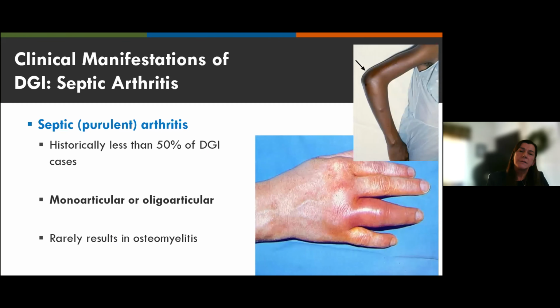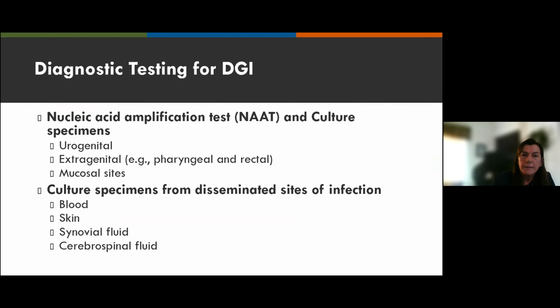Septic arthritis historically occurs in less than 50% of DGI cases. Usually it's monoarticular or oligoarticular, and it rarely results in osteomyelitis, but it can. Testing for DGI: NAT testing or culture of the urogenital area, the pharyngeal and rectal area, and any mucosal sites, plus sending culture on blood and any of the skin lesions. If a joint is involved, doing a tap of that joint and sending synovial fluid, or CSF fluid if the patient has meningitis.